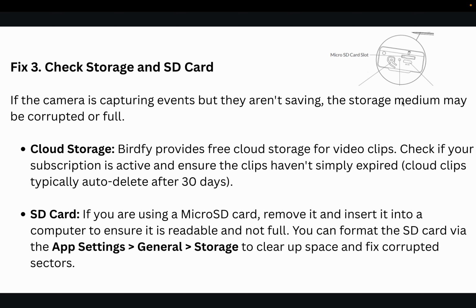Okay, after that guys, check the storage and the SD card. If the camera is capturing the event but not saving it, the storage medium may be corrupted or full. For cloud storage, Birdfy provides free cloud storage for video clips. Check if your subscription is active and ensure the clips have not simply expired.